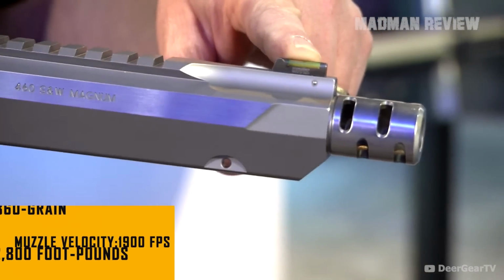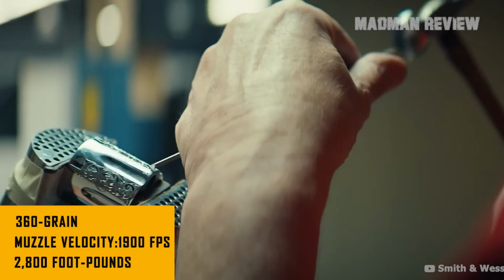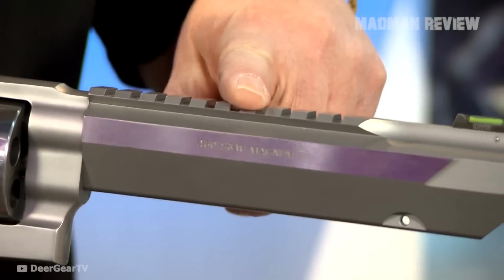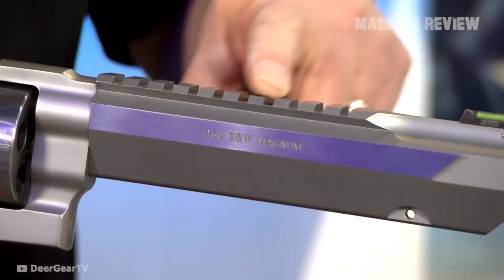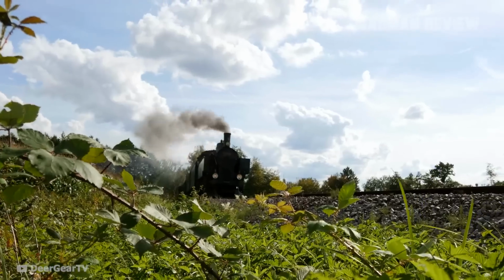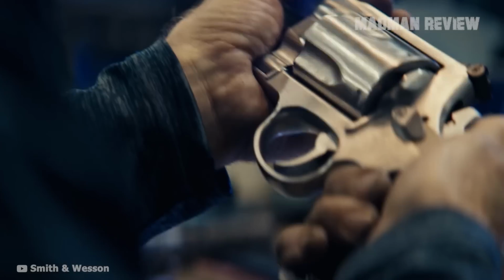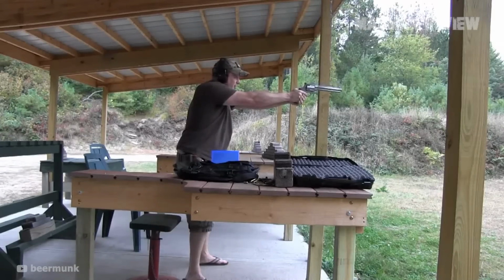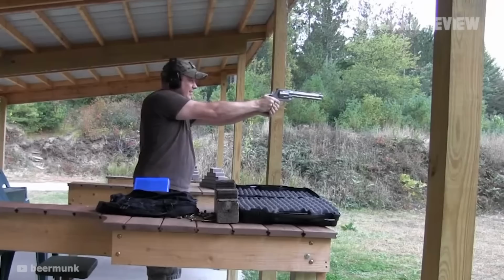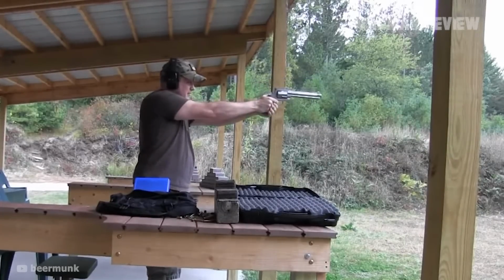You can easily push a 360 grain bullet up to 1,900 feet per second at the muzzle with more than 2,800 foot-pounds of energy. If you look for the biggest and greatest effect on any living creature on this planet, that is your handgun. It shoots flat, it shoots far, it hits with the power of a freight train. What more can you want? However, keep in mind that actually shooting that beast will also leave quite a powerful impression on your wrist and your whole body. So brace yourself, and do not give this gun into the hands of a beginner.